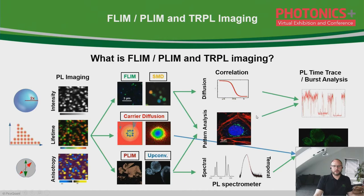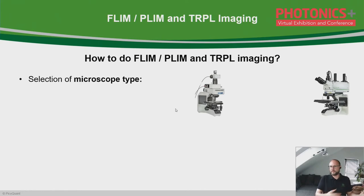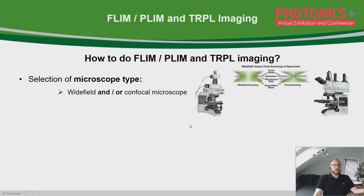This is no problem. Okay, but what is required to get such information, to get these images? So usually you have to think about the microscope. So you can start with a widefield microscope, or you can operate with a confocal microscope. This depends on the type of sample and, of course, the size of your sample and what you want to see. The spatial resolution is a key point. So, like I said, widefield or confocal. And, of course, interesting is also the combination with a spectrometer for spectral resolution.